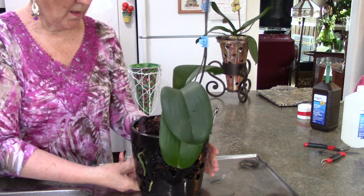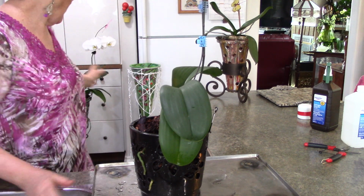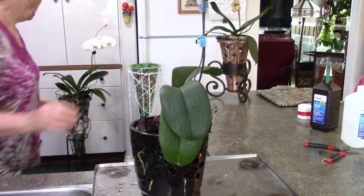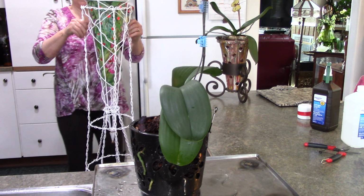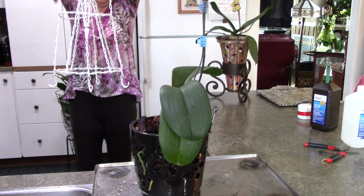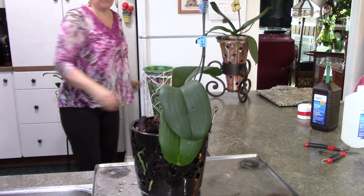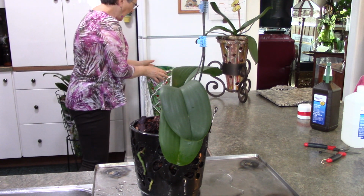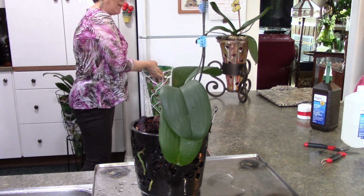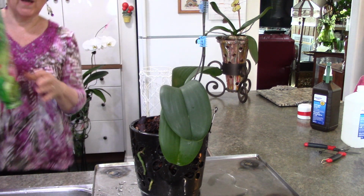Now, the reason I decided to do this one and put it in the cone, so this is the stand, as you know, okay, and it looks beautiful, but one good thing is I can take that stand and I can put it in front of any window. So anyway, I'll show you a close-up.